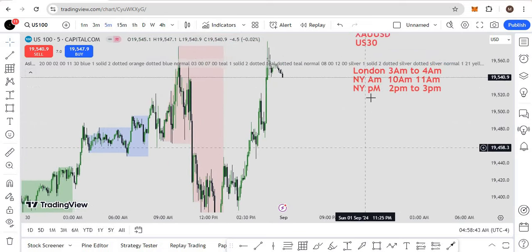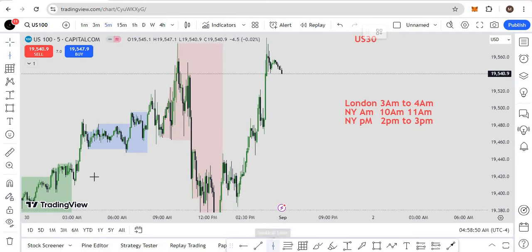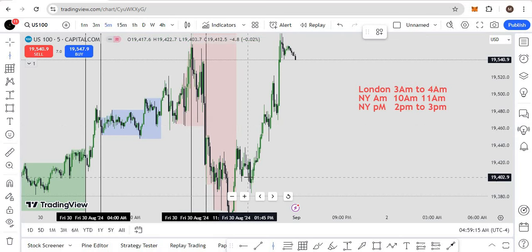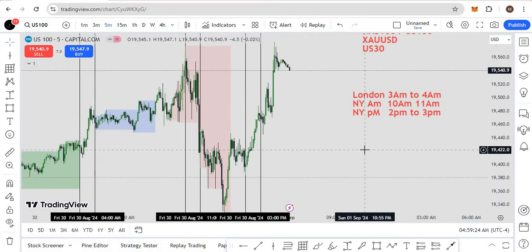So what we have to do, as we mentioned here, we have 3 a.m. to 4 a.m. We will clearly mark out 3 a.m. But in Forex, you will see this 3 a.m. start on this blue line, okay, but there is only some issue with these indices. All right, so we have 10 a.m., 11 a.m., 2 p.m. and 3 p.m., okay.